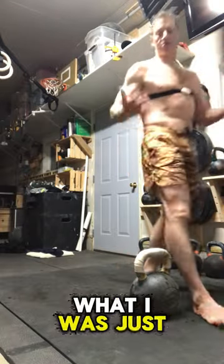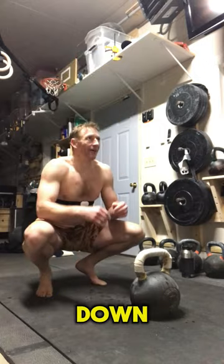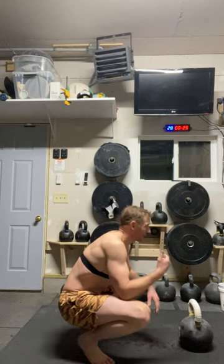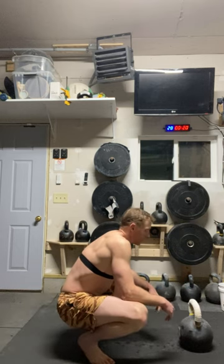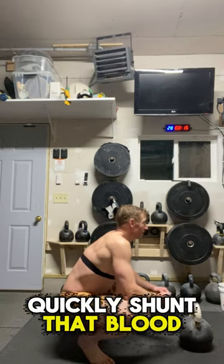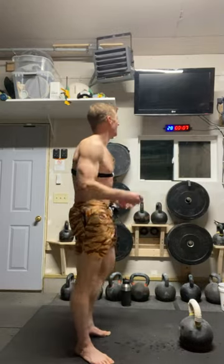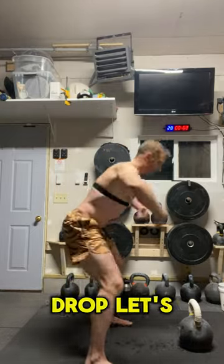Hope that makes sense, what I was just trying to explain. When you sit down, your heart does not have to work as hard to get that blood pumped throughout the body. Not saying this is what you should do for recovery, but I like it. It drops quick, and then you have to quickly shunt that blood back up. So I dropped all the way down to 132, 131. Once you stand back up, that vascular highway is opened up. 129 is where I drop. Let's roll, here we go.